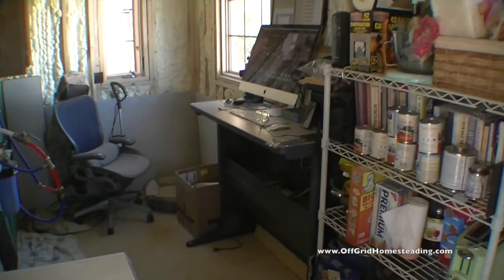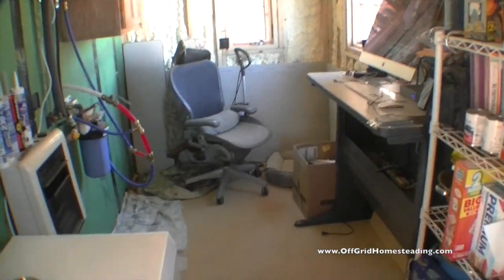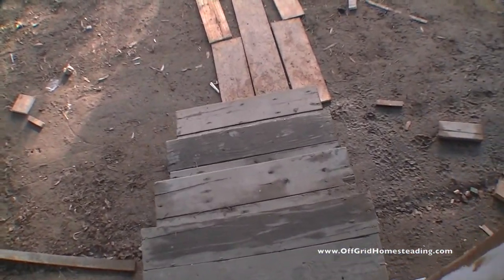But I got my computer and stuff set up over here temporarily. The dogs and stuff have been hanging out in here. We got the door stuff. We got that all foamed in and sealed in. That's looking really good. Temporary steps and stuff for now.